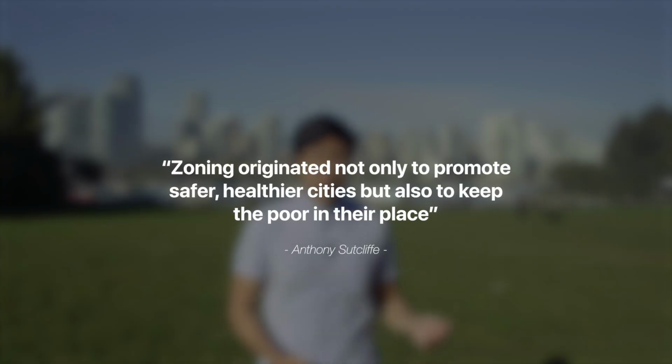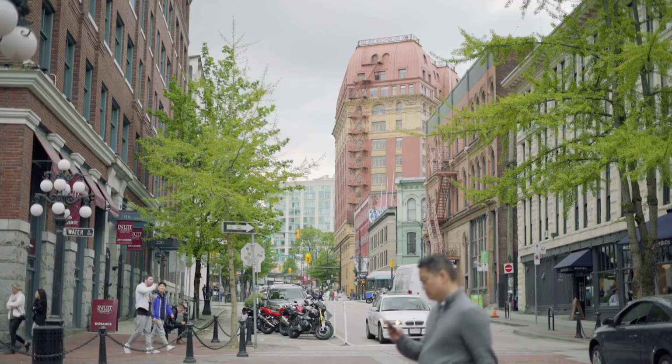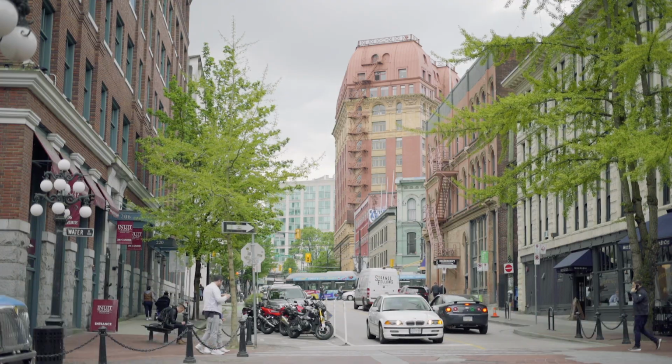When you look at it this way, I think you see zoning in a very different light. Historian Anthony Sutcliffe summarizes it well. Zoning originated not only to promote safer, healthier cities, but also to keep the poor in their place. Now, our attitudes about downtown areas have changed over time.